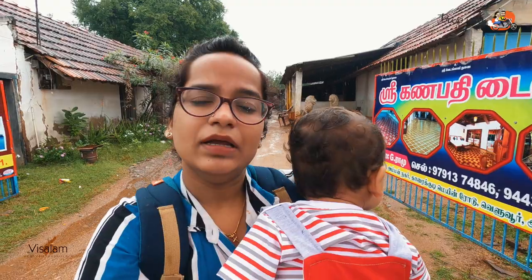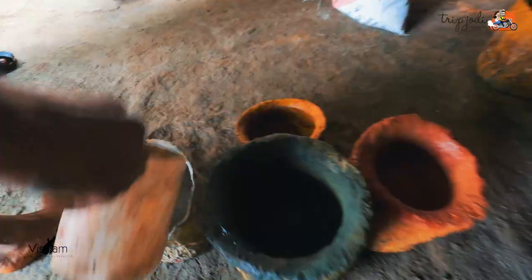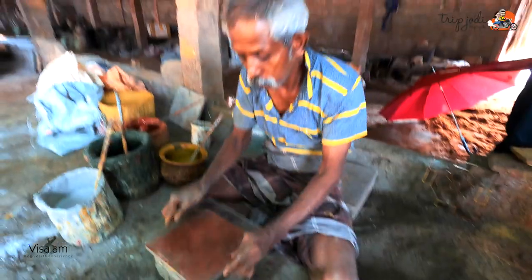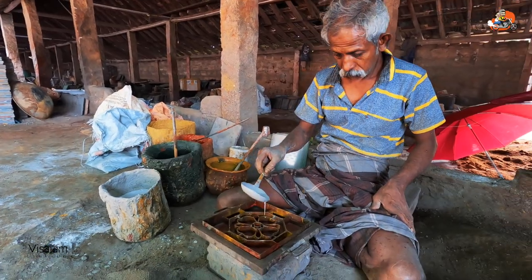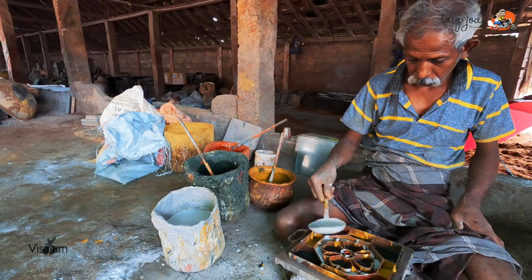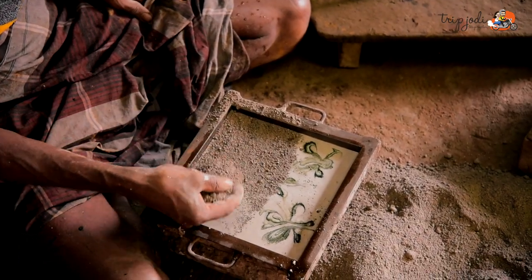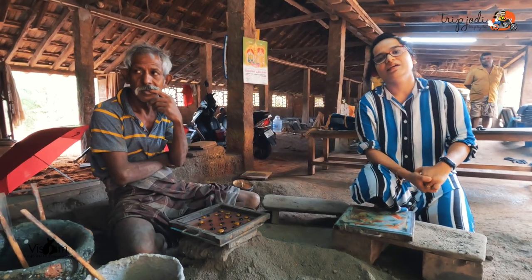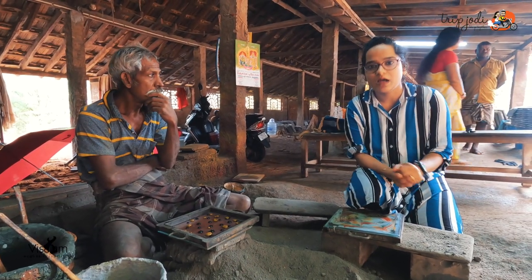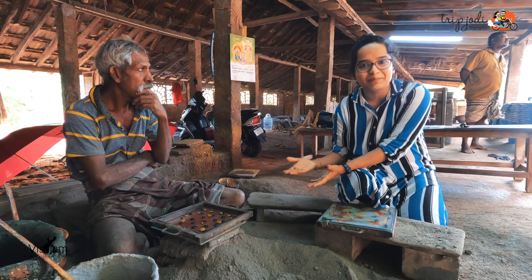Village of Karaikudi. This village is famous for its handmade tiles, and we are going inside a factory to see how this is made. In this village, there are thousands of houses that use these handmade tiles. And I'm going to make a tile by myself.